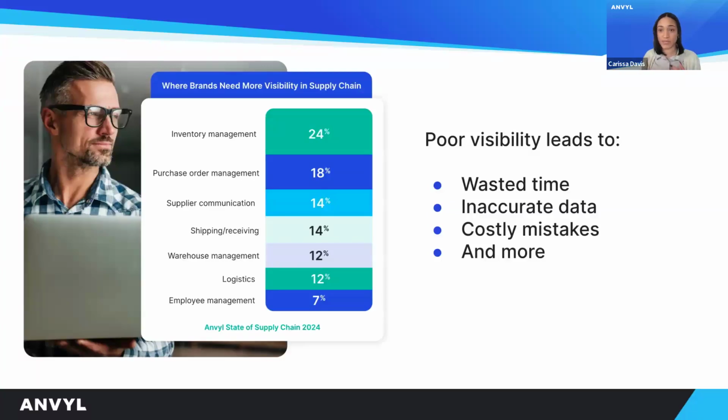The first one, visibility: we identified 3 areas within visibility that brands want to focus on. 24% of brands wanted to have more visibility into their inventory management. 18% of brands wanted to have more visibility into their purchase order management, and 14% of brands wanted to have more visibility into the communication that they're having with their suppliers. So that includes, let's say, collaboration, negotiations, and also file management or any of the documentation that they're sharing with their suppliers.